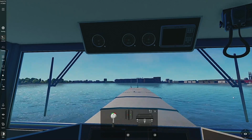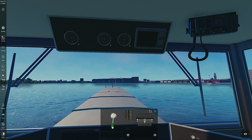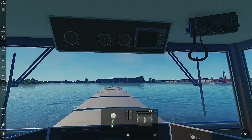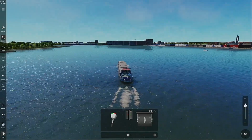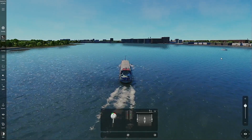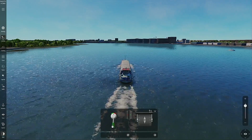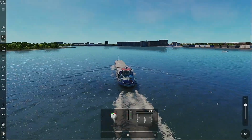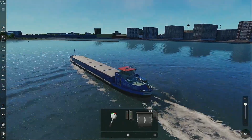So it looks like we've got a non-commercial vessel off to our starboard side. I don't know. I'm gonna try to get past him here. So we do look like we're traveling at a much higher rate of speed, and we might be able to pass him here. We're far enough away, I think. So it looks like that sailboat might have stopped.